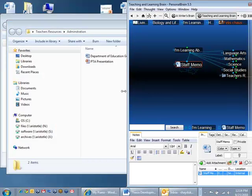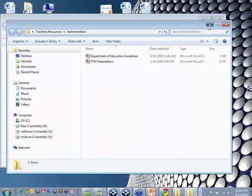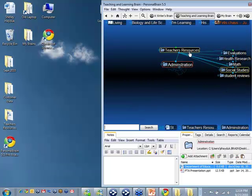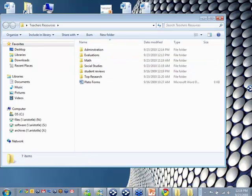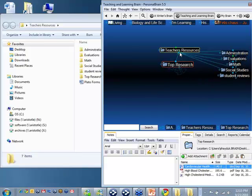And then again, like I said, if you are having synchronization issues and have to keep things outside of your brain, I would recommend dragging and dropping that folder and doing a virtual thought, where we're literally visualizing that folder structure. That way, anything that you do outside of this, if I want to rename this to top research instead of health research, that's going to synchronize with my brain. Now this folder is renamed in the brain because this is a virtual thought. This is constantly providing a window to what's outside of your brain as well.